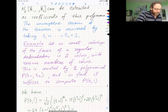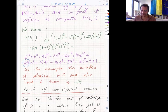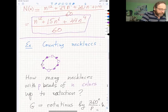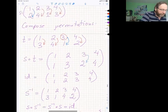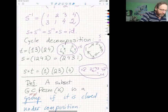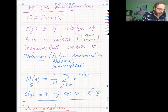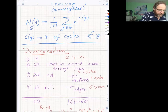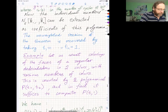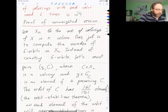Okay, maybe so let me explain very gently. So I want to prove this formula here, the Pólya theorem for the unweighted version, which is the formula right here in blue: one over the order of G times the sum of n to the c of g. And for this purpose, we will need a little bit more group theory.